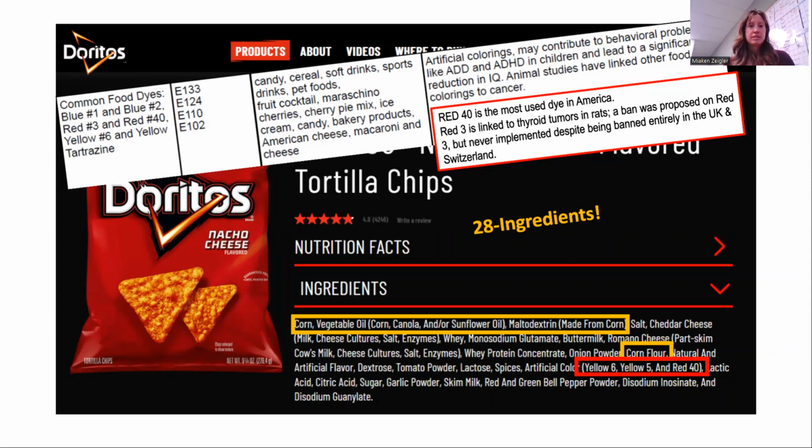And if we just look at common food dyes, I boxed really the common food dyes. If you see these on the label, they may say blue 1, blue 2, red 40, or they may also say E133, E124, E110, E102. So again, if you're looking at the ingredients and we're talking about frankenfoods or chemical storms, are we going to say, well, E133 came off the farm? I think I'm feeling pretty good about eating or consuming that. But it's in a lot of stuff. Candy, cereal, soft drinks, sports drinks, pet foods, fruit cocktails, maraschino cherries, cherry pie mix, ice cream, candy, bakery foods, American cheese, macaroni and cheese.